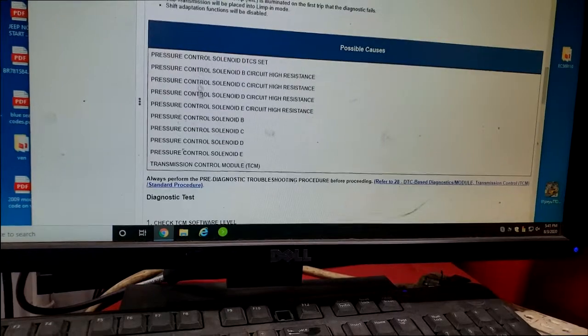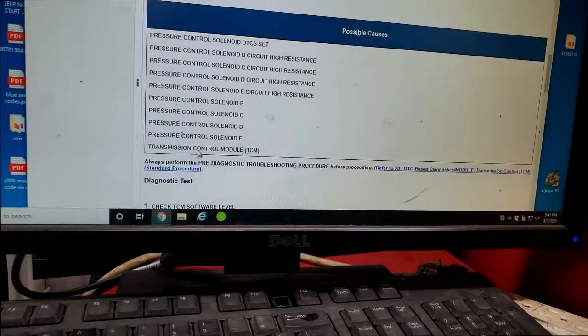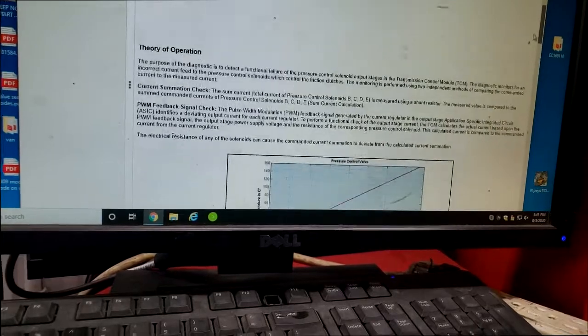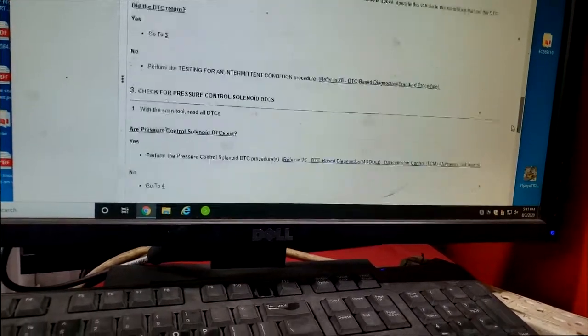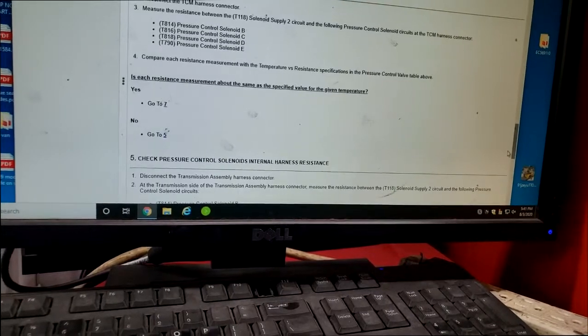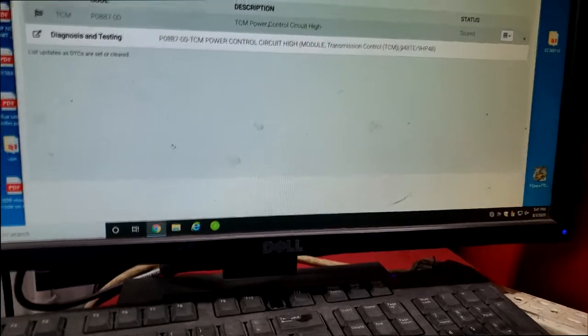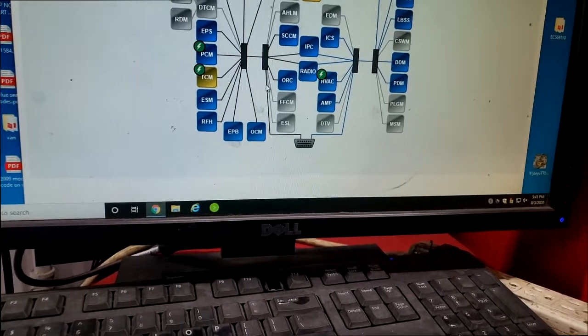Okay, so this is either some kind of wiring problem, or at the very bottom you could have a problem with the TCM, transmission control module. All right, so now I highly suggest you go through these steps, guys. I'm just doing a quick reference, quick diagnosis right now. In fact, I'm going to make this even quicker. We're going to go back into my topology, because what I want to view is this.